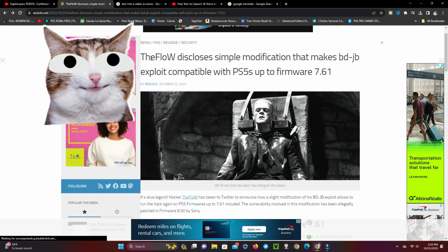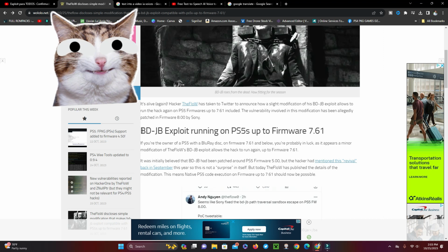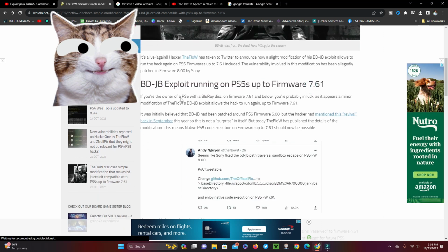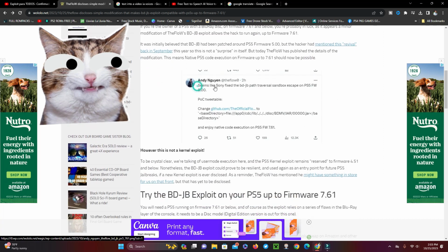The Fallow discloses a simple modification that makes the BDJB exploit compatible with PS5s up to firmware 7.61. It's alive. Hacker the Fallow has taken to Twitter to announce how a slight modification of his BDJB exploit allows running the hack again on PS5 firmwares up to 7.61 included. The vulnerability involved in this modification has been allegedly patched in firmware 8.00 by Sony. BDJB exploit running on PS5s up to firmware 7.61.